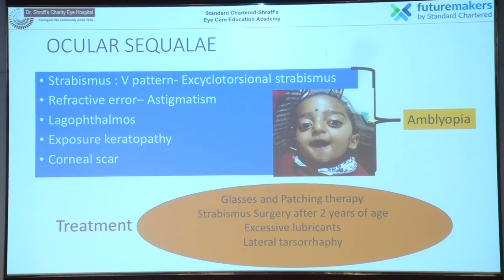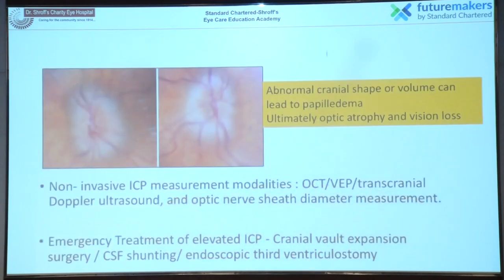Refractive error, most commonly, is astigmatism. They would also have lagophthalmos, as we saw, leading to exposure keratopathy and corneal scar. Finally, all these have a predisposition to amblyopia. So glasses and patching therapy, but most of these kids would remove the patch because of the excessive sweating. When to do a strabismus surgery is a debate, after the complete bony growth beyond 2 years or earlier than that. Excessive lubricants and lateral tarsorrhaphy are also done.